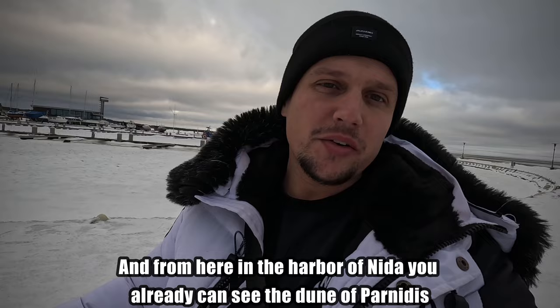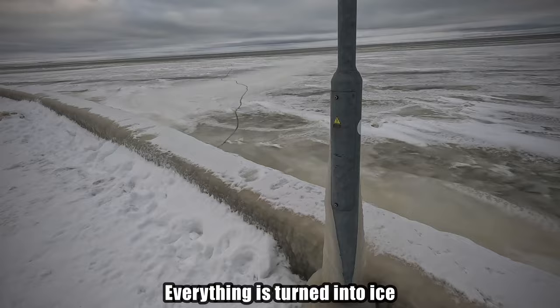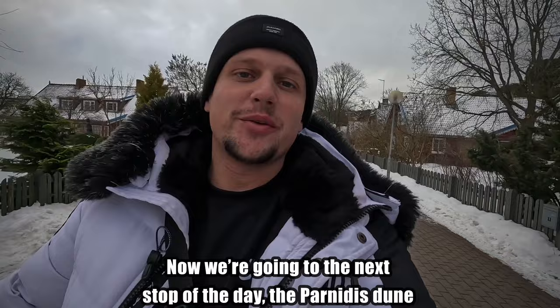From here in the harbor of Nida, you can already see the dune of Parnidis. Undoubtedly breathtaking views. Everything is turned into ice. Now we go on to the next stop of the day, the Parnidis Dune.